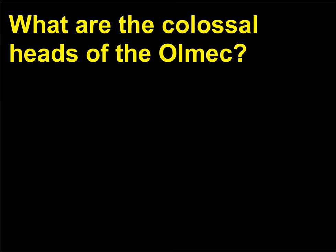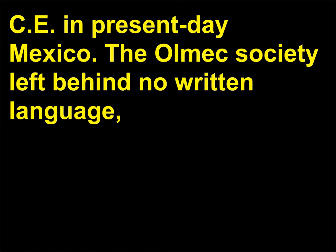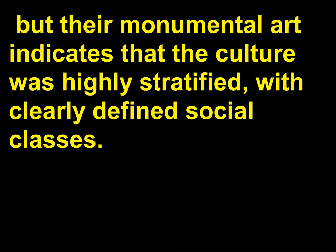What are the colossal heads of the Olmec? Often considered to be the mother culture of Mesoamerica, the Olmecs flourished between 1200 to 600 BCE in present-day Mexico. The Olmec society left behind no written language. But their monumental art indicates that the culture was highly stratified, with clearly defined social classes.